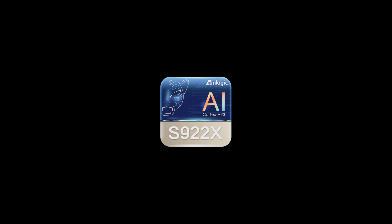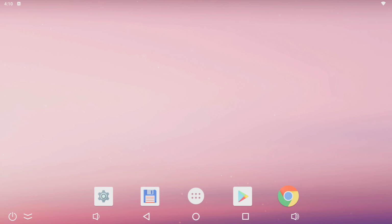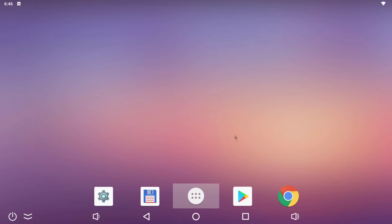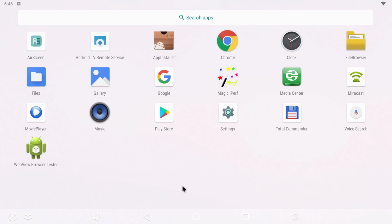So I've connected the box, and the startup animation hasn't changed from the previous models. The boot up animation will carry on for a few seconds, then you're taken directly to the launcher. So back to the launcher. The AM6 Plus has one of the best launchers on the market. It adopts the same features of your mobile phone like long click menu pop-up and drag and drop apps shortcut feature.